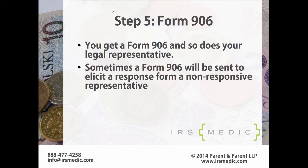You will get a copy of that 906, and so will your legal representative. Now, this is something we've found out from clients who have switched horses: the Form 906 will be sent to elicit a response from a non-responsive representative. That is, if you just send in a whole bunch of stuff without explanation and the IRS doesn't kick you out, they'll just send a 906 that might have these really, really big penalty computations on there. And that is their way of saying, do you agree with this?